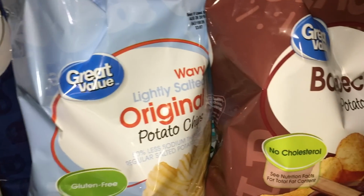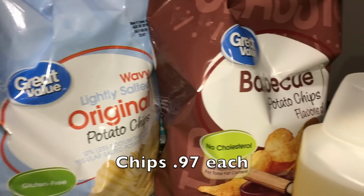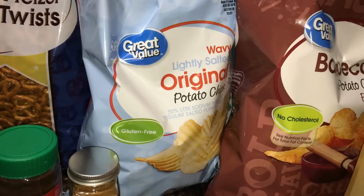Also grabbed some chips. So I got the regular wavy ones for my son and my husband. And my daughter, she was with me, so she wanted the barbecue ones. And what I do is I just portion these out for them for the week.